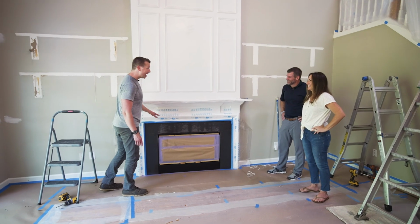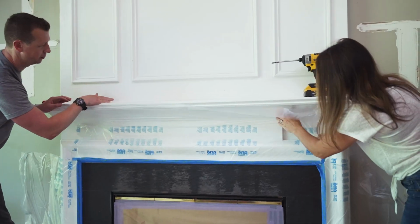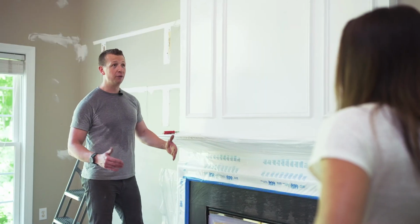The fireplace has seen better days. It's got some wear on it. The brass accents I don't think fit your style at all. So we've taped it off. We're gonna spray it with some high temperature paint to get it matching the original black. It's good to go for future use.